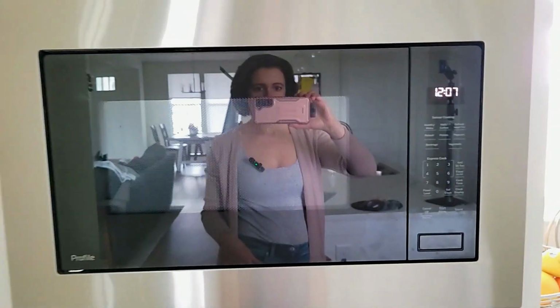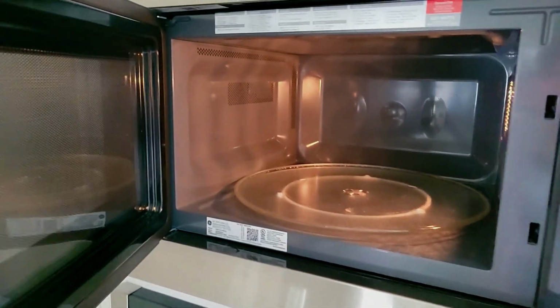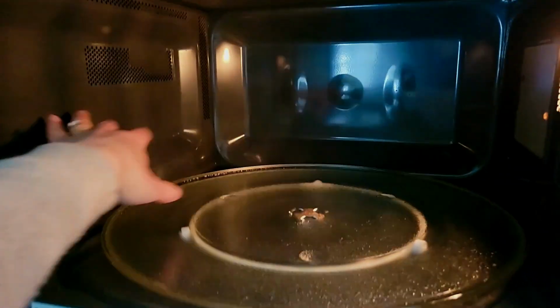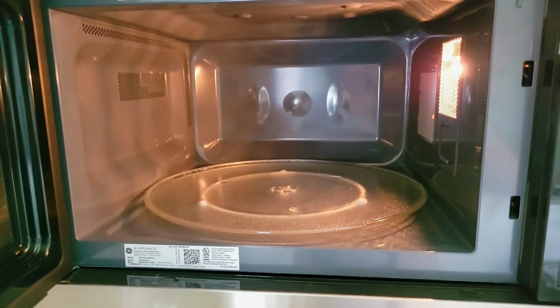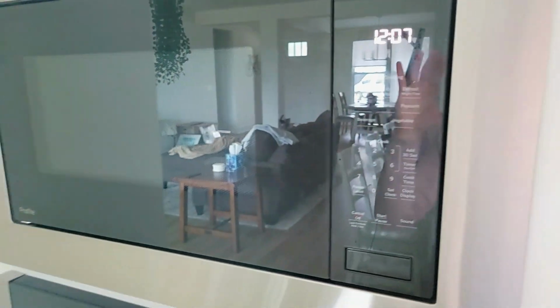Then over here, hello again. This is the microwave. It's not as wide as regular microwaves, but it is kind of deeper. So this round glass plate over here is kind of bigger than usual. It does the job just fine. Microwaves what needs to be microwaved. No complaints here. Now the last thing I want to show you isn't in the kitchen per se.